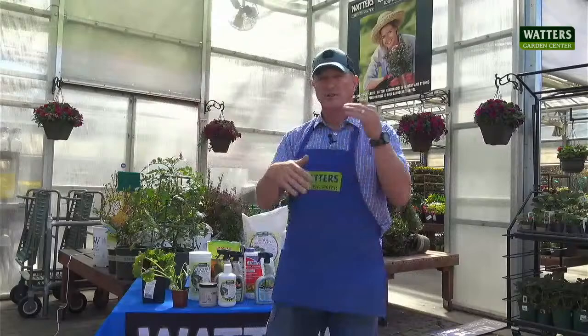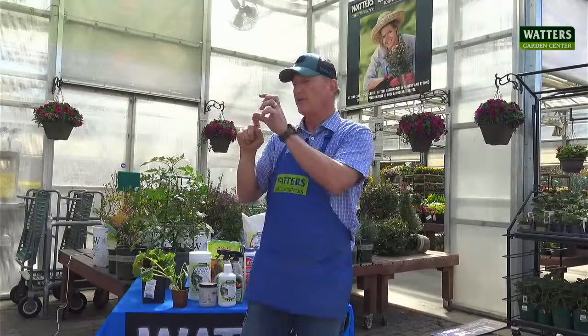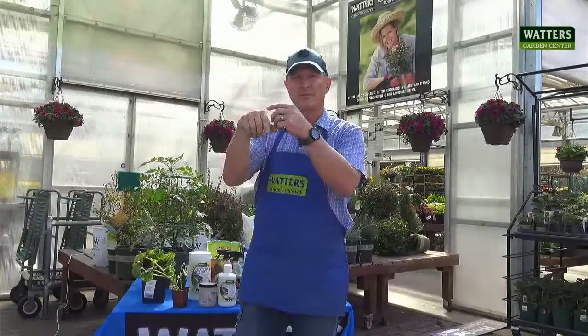A couple tricks, and this affects tomatoes very pronouncedly, peppers very pronouncedly, and squash. My squash will start to form a little squash. I'll say zucchini or crooknecks, and all of a sudden it'll get yellow and fall off. Blossom end rot. So what do you do? Calcium. So you're prepping your soil.